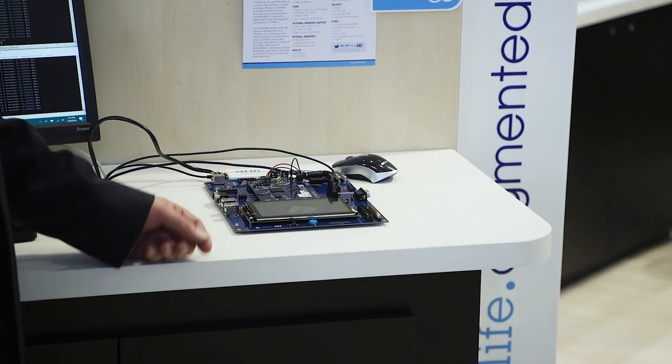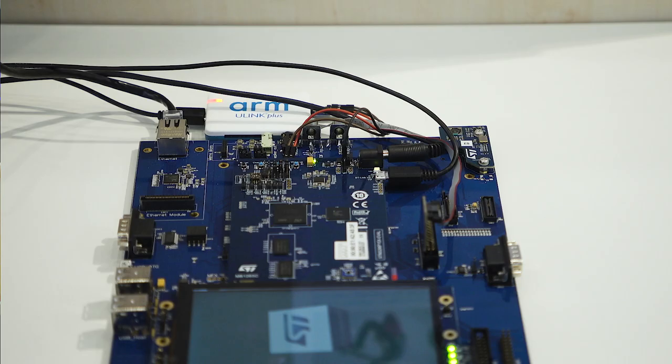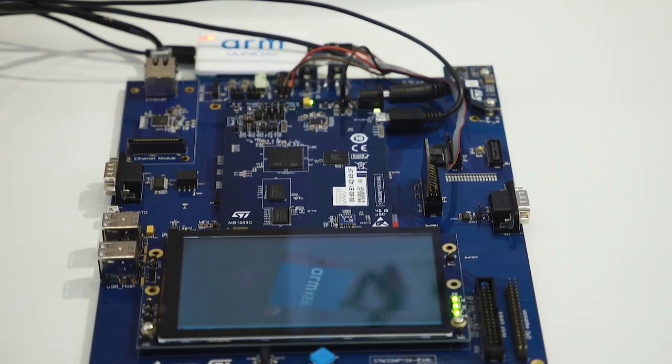My name is Reinhard Keil, and my team is responsible for embedded tools at ARM. With the STM32MP1, you can combine Linux with classic microcontroller software. The MDK microcontroller development kit that we show here is ARM's toolchain for Cortex-M. We support all STM32 devices, and you can continue to use it for the MP1. This example shows the communication from the MP1 microcontroller to Linux.